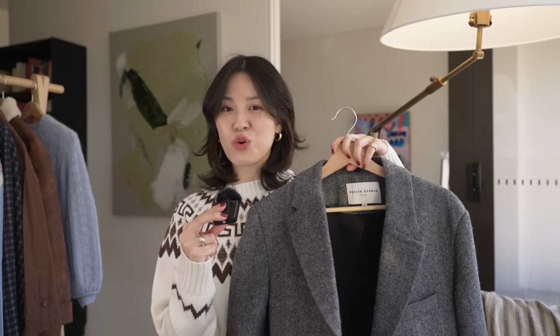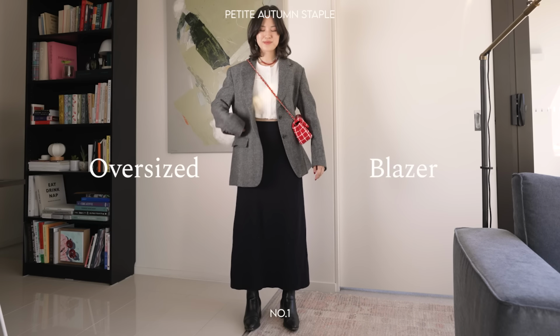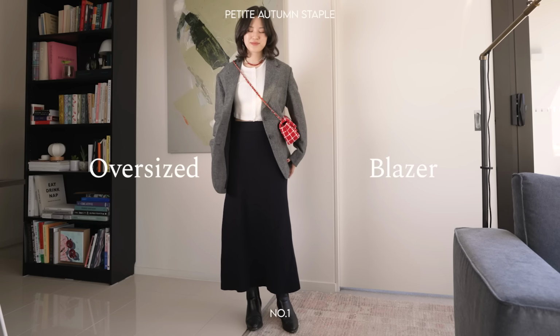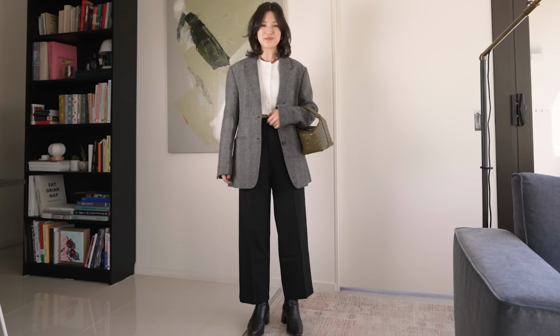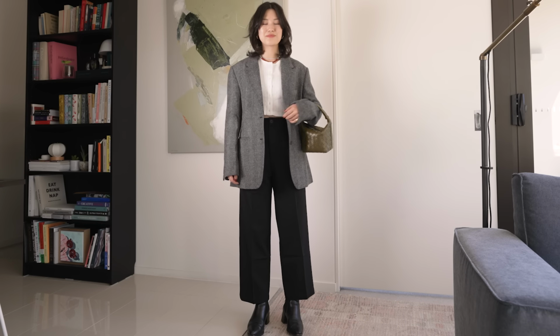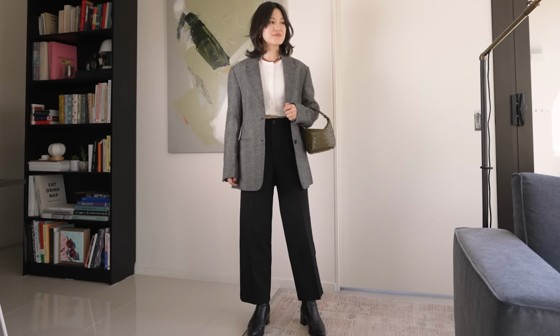For the first piece, let's talk about the oversized blazer, one of my favorite wardrobe pieces because I think it works for my style. But a lot of the styles don't really work for my body type. I don't like advice that just says, just don't wear that item, because for a lot of people, oversized blazers might really work for your style, but maybe not your body frame, like me. So this is how to make things work.